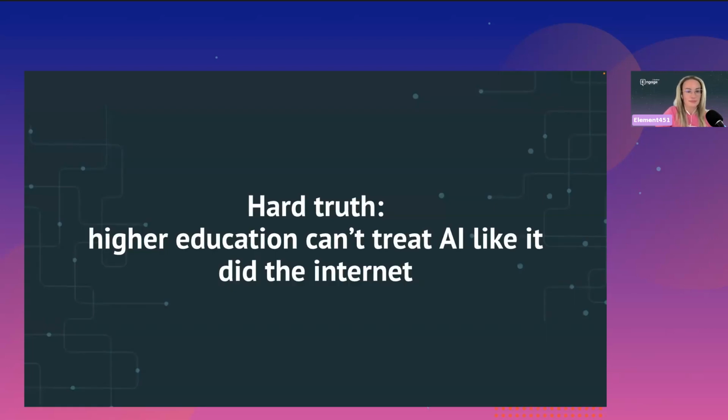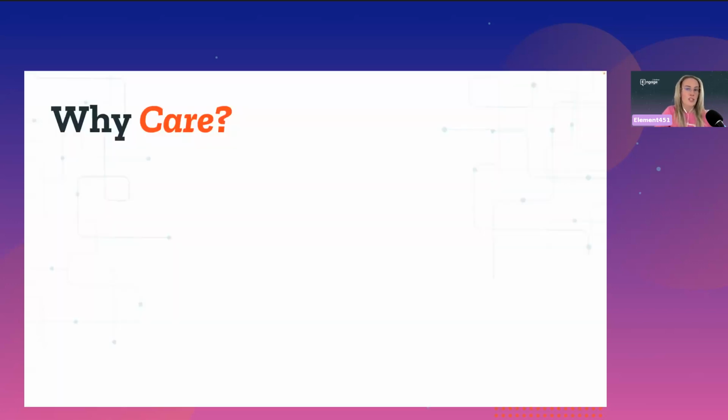Hard truth, higher ed. We cannot treat AI like we did the internet. The pandemic exposed huge gaps in higher ed's slow adoption of digital everything. And like the internet, AI is being adopted far faster outside of higher ed than it is inside higher ed. The incredible growth of ChatGPT is certainly an indicator. AI is going to move even faster than the internet. So this means that we have a responsibility to be strategic and accelerate the adoption within our industry, or we risk being left behind. So why should we care, right?